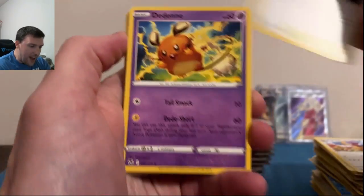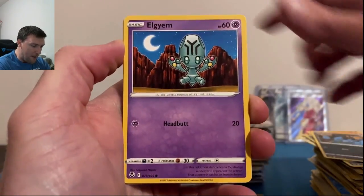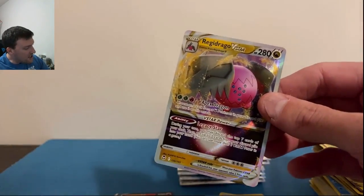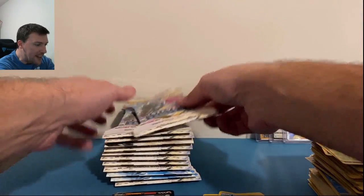Another silver edge back there. Jadene, Brakeson, Croagunk, Solosis, and Zubat. Elgium, Boongus. Articuno, another Regidrago V-Star. All right. Okay, enough of that. Last stack here. Last stack of 12.